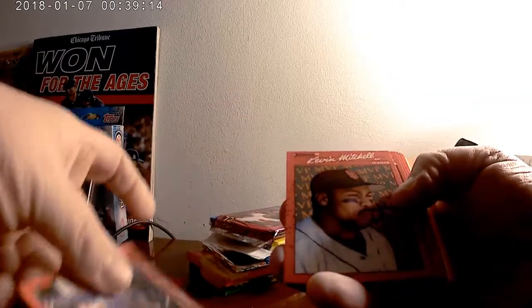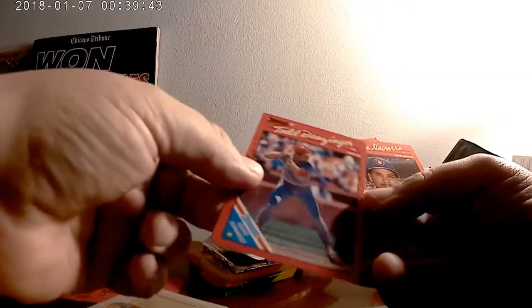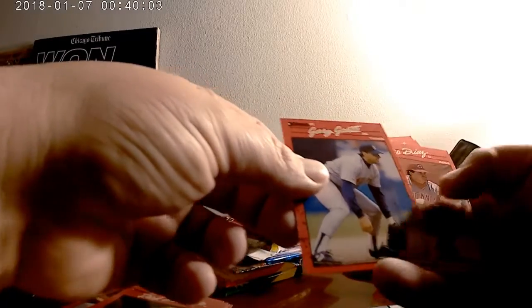Got Kevin Mitchell, Randy Myers, and here you go, Chris Bosio. Two puzzle pieces. Carl Yastrzemski. Todd Benzinger. Grand Slam. Chuckler, Gaetti, Steve Kelly, Jack Clark, Ed Gielding, Robert Meadows, Sandy Alomar Jr.